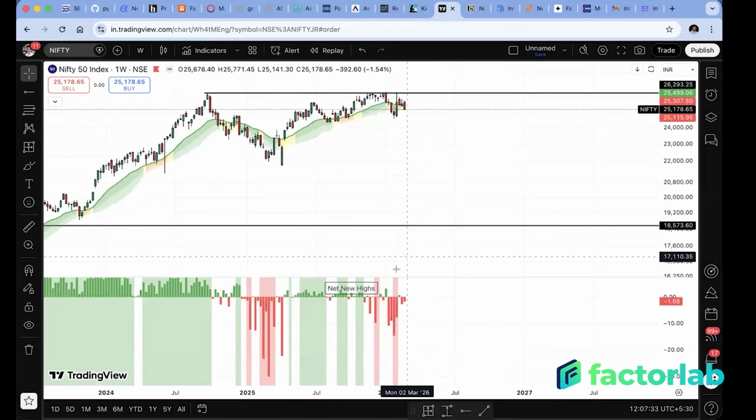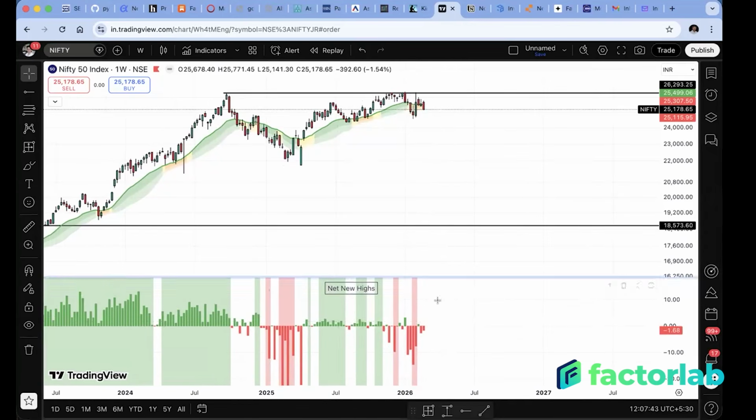If you see, the breadth has actually weakened quite a bit over the last 1-2 weeks. This is a net new high versus net new low chart. What it essentially says is how many stocks are hitting a 52-week new high, minus the number of stocks hitting 52-week new lows. If it is red, it means more stocks are hitting new lows, so the breadth is slowly deteriorating. If it is green, the breadth is starting to improve. The more stocks are hitting fresh new highs, the more legs the market has to move.